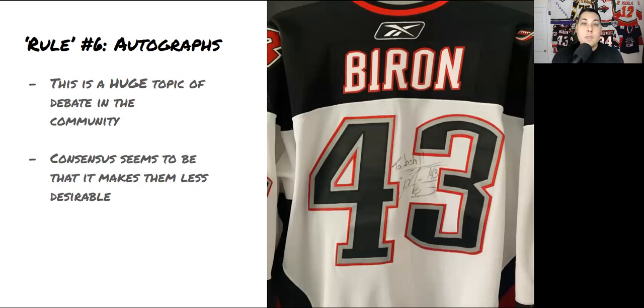And as a result, that often makes autographed jerseys less valuable. Some people really just won't even consider purchasing them if they're autographed. And a personalized autograph is even worse. And this is an area where I learned a lesson, as you can see on the screen. This was one of my very first game-worn jersey purchases back in that 06, 07 era. And I got this Marty Biron, and I just was overjoyed and went to a Sabres game, and I was like, man, I've got to get this autographed.